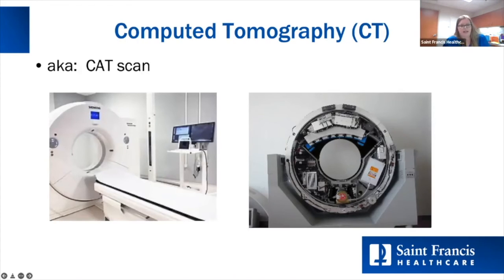Next, we'll talk about CAT scan, also known as computed tomography or CT. You can think of it in a simple way as like a 3D X-ray that just takes a couple of minutes. And you can see it spinning on the right side, you can see how the detector will spin around as the patient goes through the scanner. Next slide, please.